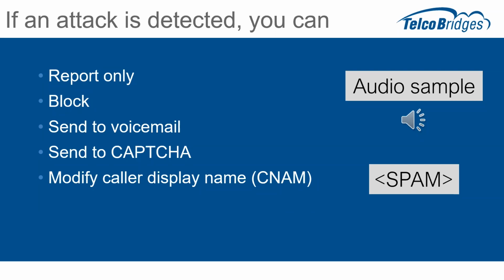You never want to block a call. You want to make sure you've got some record of it. And more commonly for TDOS, which really works well for our customers, is we route calls to a CAPTCHA gateway. What a CAPTCHA gateway is, it just plays a greeting and it filters out machine-generated calls.